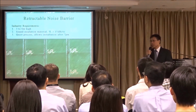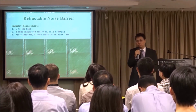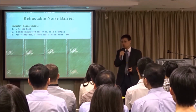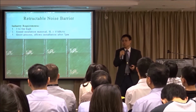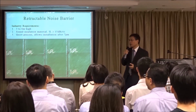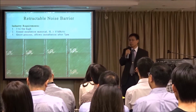Okay, let us quantify the requirement. It should be at least 3 to 6 meters high, same as the conventional noise barrier. The insertion loss should be more than 15 dBA for the prescribed construction work requirement. Also, it should be very quiet such that it can be built after 7 p.m., because after 7 p.m. there is a noise control ordinance that requires all the PME, the machines, not to be used. So then we make our design.